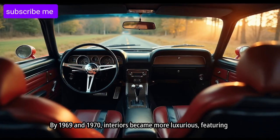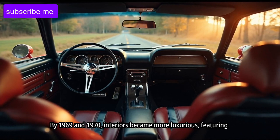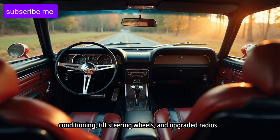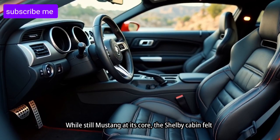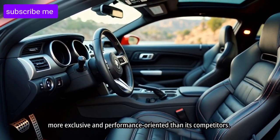By 1969 and 1970, interiors became more luxurious, featuring high-back bucket seats, improved trim, optional air conditioning, tilt steering wheels, and upgraded radios. While still Mustang at its core, the Shelby cabin felt more exclusive and performance-oriented than its competitors.